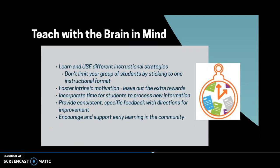Teach with the brain in mind. Learn and use different instructional strategies as an educator. Don't limit your group of students by sticking to one instructional format. For example, avoid using lectures for every single lesson. Foster intrinsic motivation. Leave out the extra rewards like stickers, points, candy for student involvement.